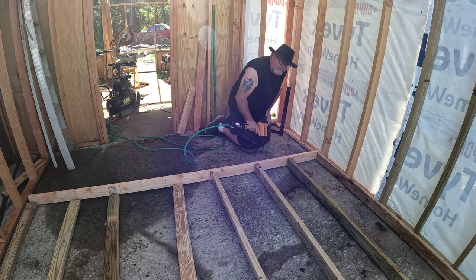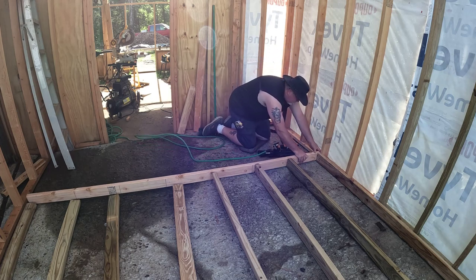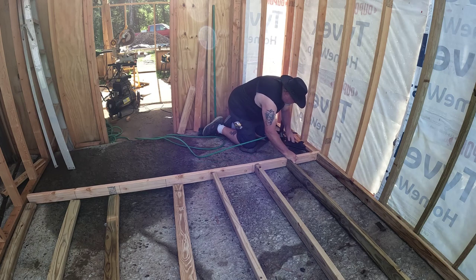Oh, it felt like it rained for 2 weeks, man. It was only 3 days, but when I start a project, I like to finish it. Please work today, nail gun. Thank you, right in the eyeballs.